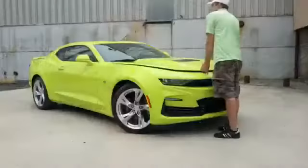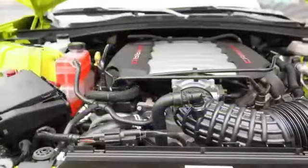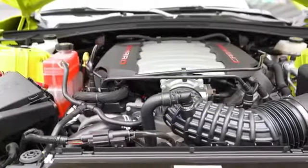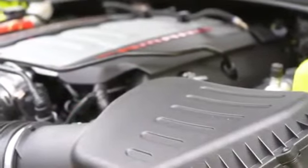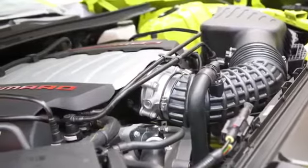But regardless, power plant is going to be the same. Powering this beast is a 6.2 liter LT1 V8 engine, putting out 455 horsepower at 6,000 RPM, 455 pound-feet of torque available at 4,400 RPM.